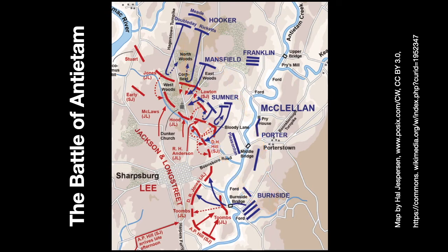Unfortunately, communication was not that good, and what happens is the battle in the north occurs first. This is the area around Dunker Church and the cornfield. Confederates are allowed to move troops to reinforce, and the attack is not successful. The middle part of the day, the fighting occurs at this area called the Sunken Road. Today we call it Bloody Lane.